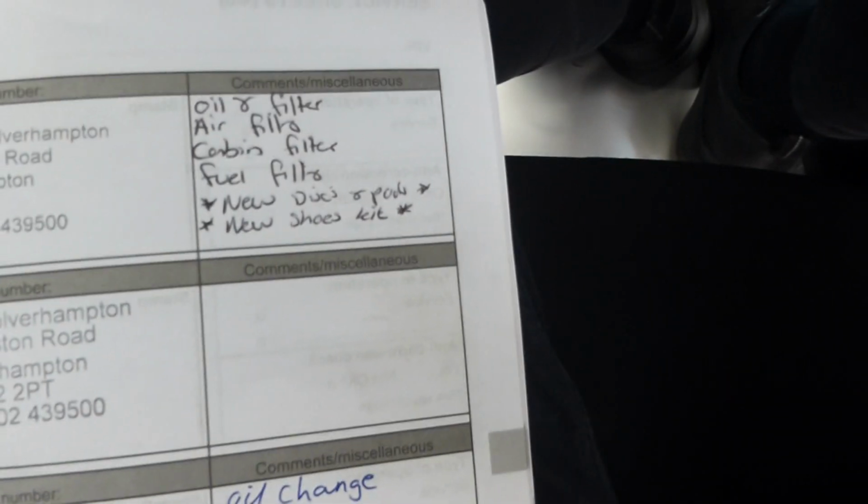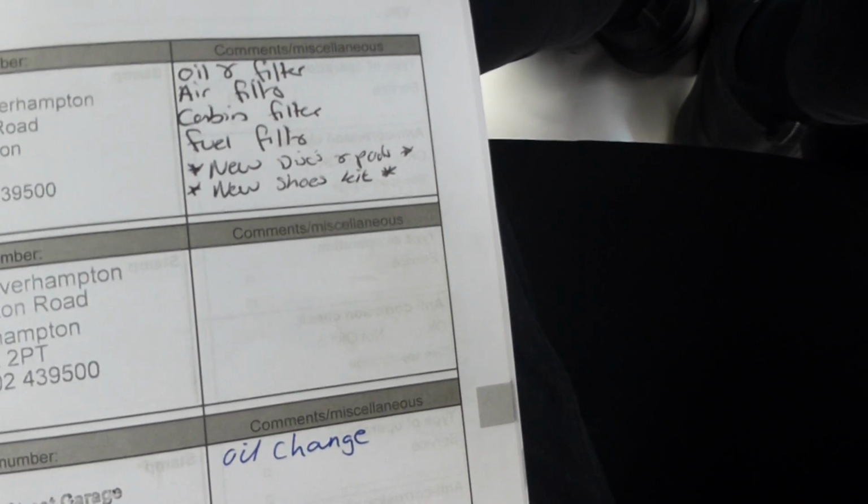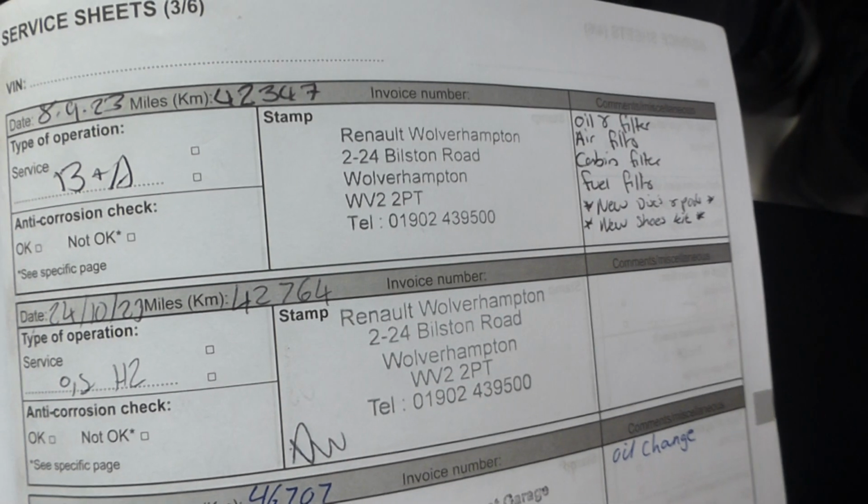And oil and filter, air filter, cabin filter, fuel filter, new discs and pads, new shoe kit. So that was all done by Renault Wolverhampton, and that was done in September of 23 at 42,000 miles. So somebody will, I'm sure, have an enjoyable motor car for not much more than £5,000. Nothing not to like about that.